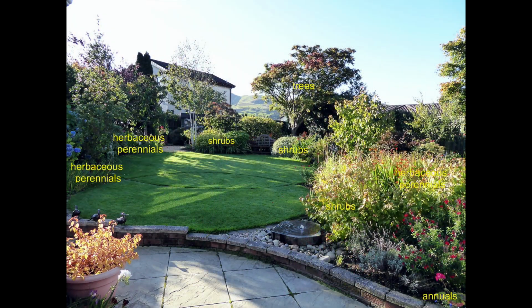You'll probably have several different types of plants in your garden: trees, shrubs, perennials, annuals, and others. This is a photo of my garden taken in the summer, and I've labelled the different plant types to help you identify them more easily. Today I want to tell you a little bit about shrubs and show you how very useful and versatile they are in the garden.